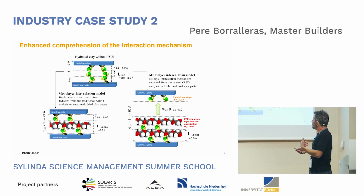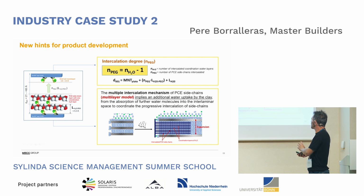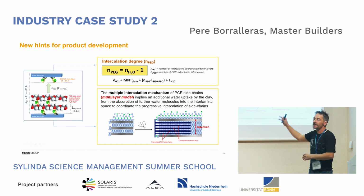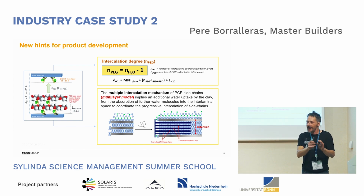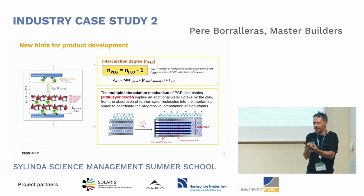And with this, let's say, extended knowledge, I will not go through the details, okay? But with this extended knowledge on the intercalation mechanism, then everything fits. The fluidity loss really matches with the profile of intercalation. All the sorption tests had perfect correlation with the multi-layer intercalation model. Okay, and now we can go to the lab and design the products that we really were looking for, and we were not able to provide efficient solutions because we were wrong in the concept of the mechanism.